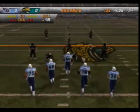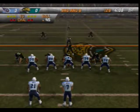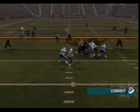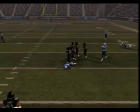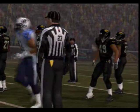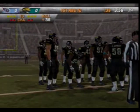Jackson, the intended receiver, on the play. Third and 8. Ball on the 45-yard line. Jacksonville with 6 defensive backs. Steps up, throwing. Comes up to make the play at the 38. You can count on him to make a handful of great catches throughout the game, and really get that field stretched.